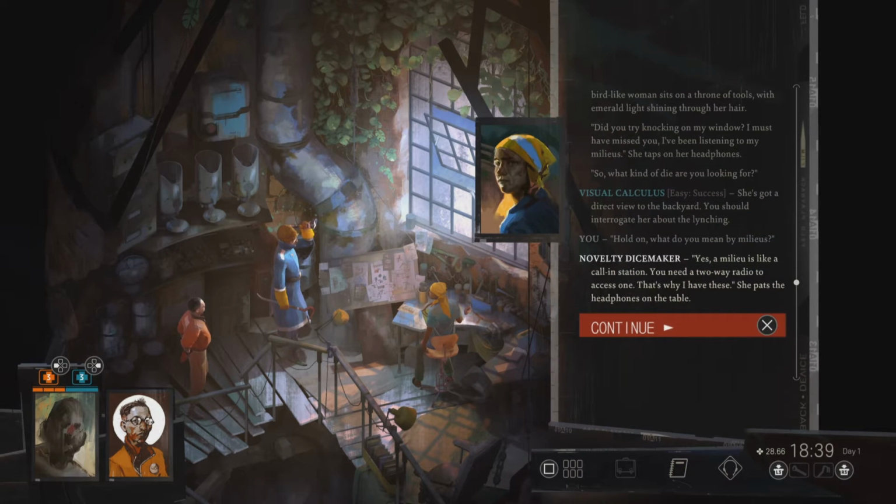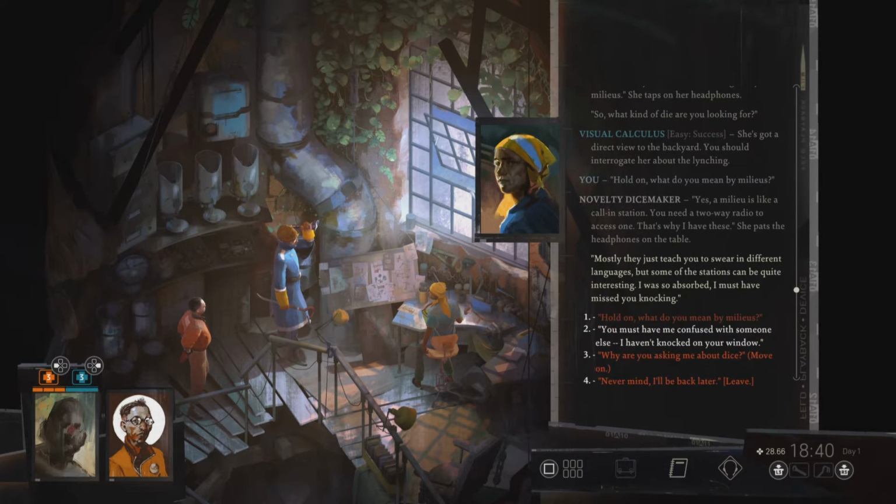Yes, Amelia is like a call-in station. You need a two-way radio to access one. That's why I have these. Mostly, they just teach you to swear in different languages. But some of the stations can be quite interesting. I was so absorbed, I must have missed you knocking.